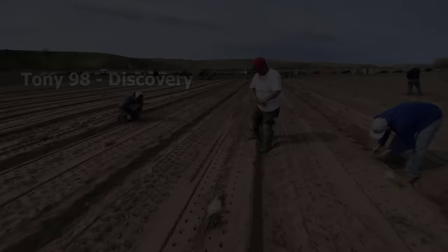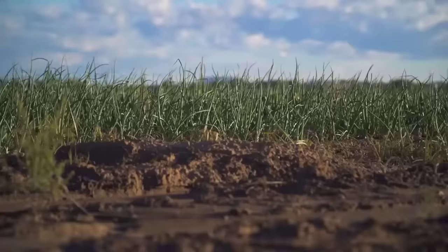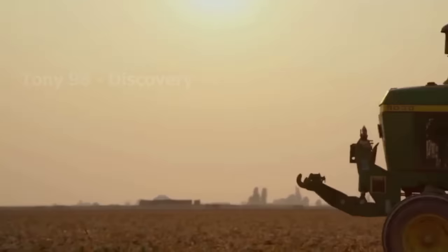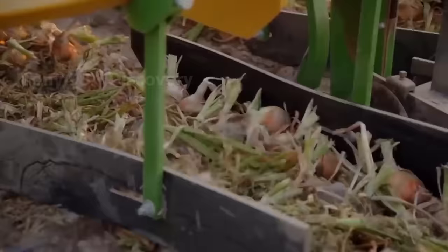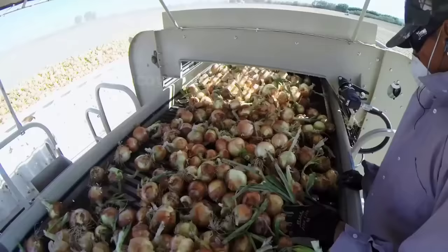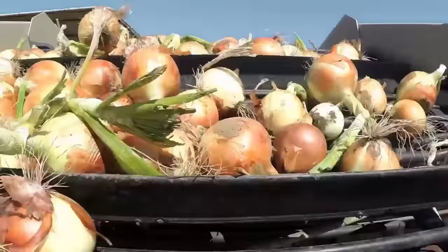This is the process of growing onions on a farm in Idaho. The beginning of August each year is when the harvest takes place on most large-scale onion farms in the United States. Millions of onions will be harvested by this machine. They then will be transported by truck to the packing plant.